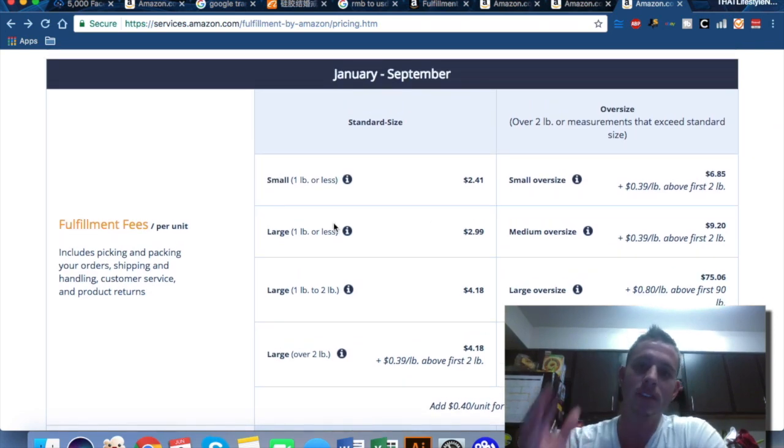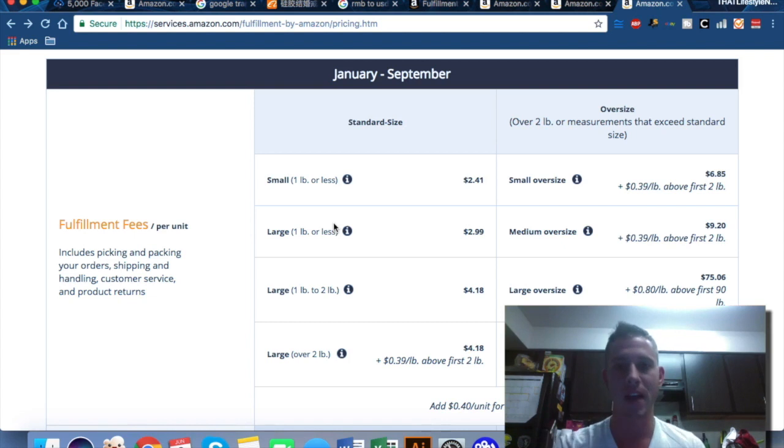So they have different categorizations of size: small, large 1 to 2 pounds, and large over 2 pounds. These are the costs that it actually costs you from Amazon to fulfill these items. So this is when the Amazon employees are actually taking your items off of their shelves, putting them in a box, and shipping them out.